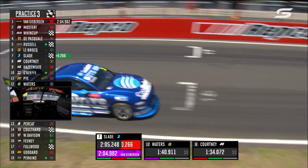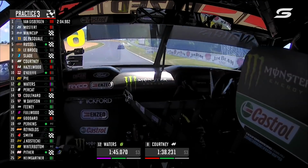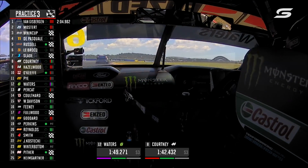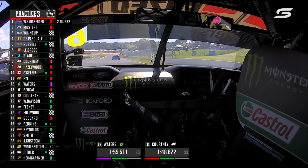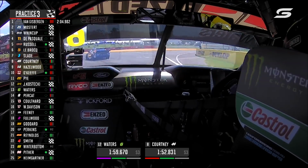Is there any improvement for Tim? No, 5.2. Didn't move, but he improved the time. So he stayed the same spot in the totem. Now, is traffic going to be a factor here for Cam? What was his mid-sector split? It was a personal best. Pretty good. Actually, he's only 1/100th away from Brodie over the top of the hill. Traffic won't be a factor here, although it might be a little bit of a visual distraction.